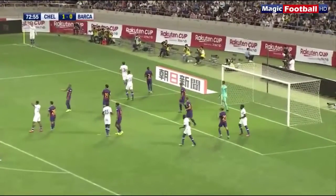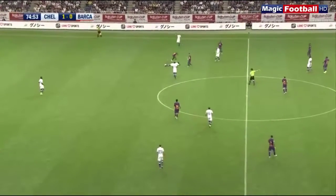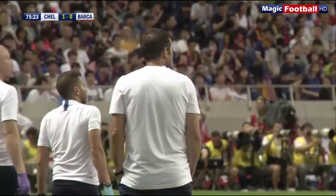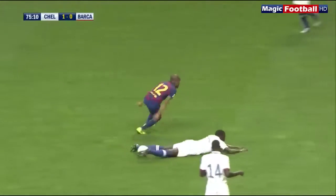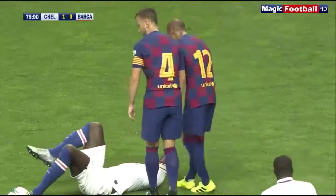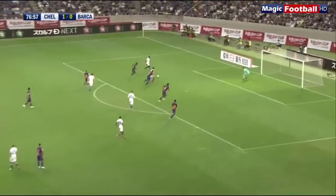Barkley in, Alonso got something on it. Against him. Looks the type who will probably dominate any of the defenders at the back for Barcelona. Really not been given much of an opportunity. Now, Kurt Zouma's been hurt here. What sort of a challenge was that? Alonso. Good ball as well.